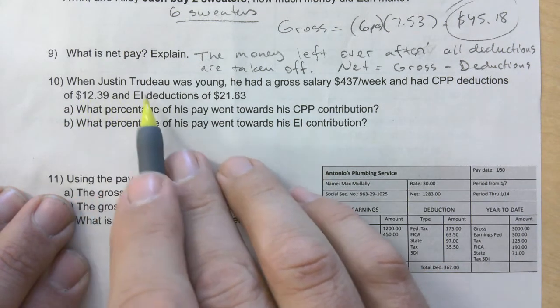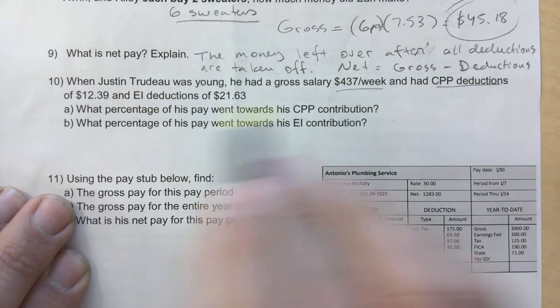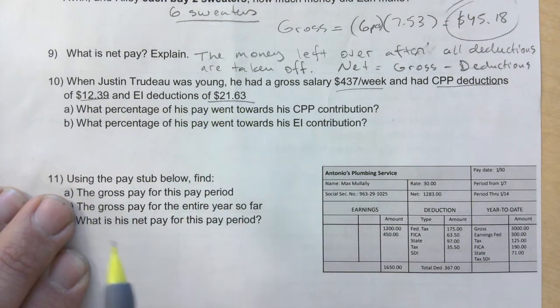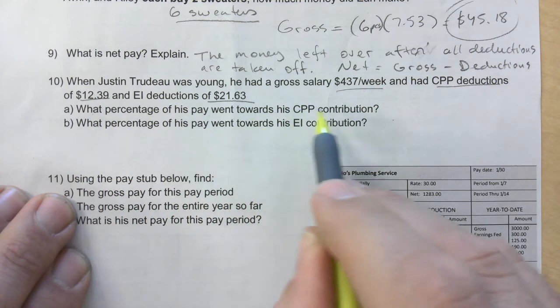Number 10, when Justin Trudeau was young, he had a gross salary of $437 per week. CPP deductions were $12.39. EI deductions were $21.63. So this is just giving you the information. You don't have to go get it from the chart. But watch this. What percentage of his pay went towards CPP?